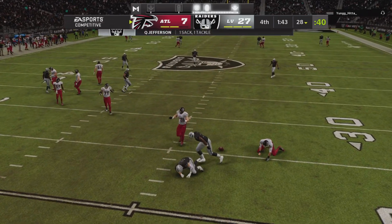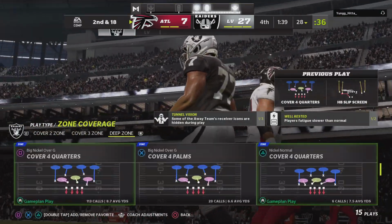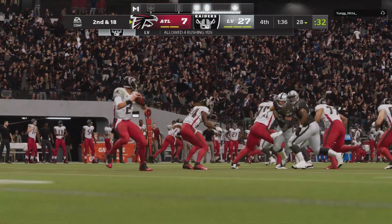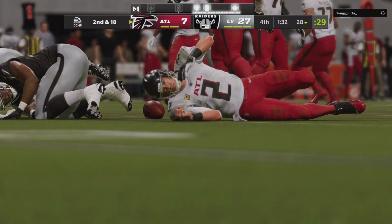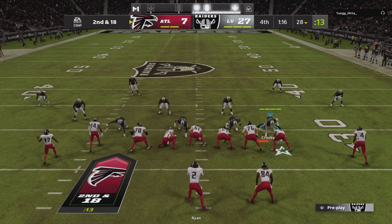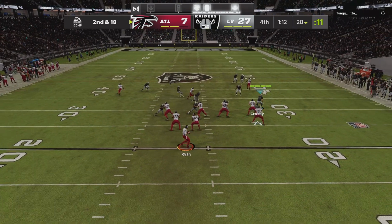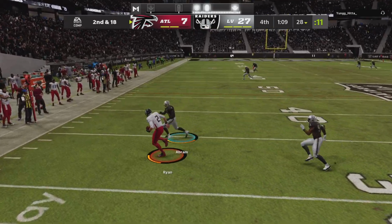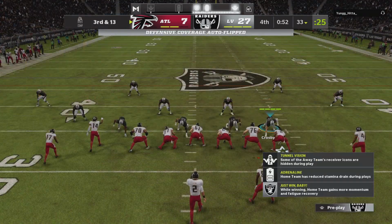And he can't escape the pressure. Ryan goes down. Quentin Jefferson gets him for a loss of 8. What great push up front. Well behind the sticks here with a 2nd and 18. Another try after the 1st down sack. Ryan steps away to his left. He'll be hit down at the 33, 5 yards on the play.